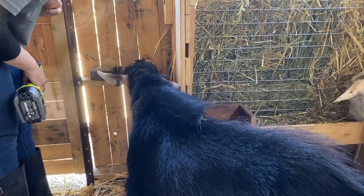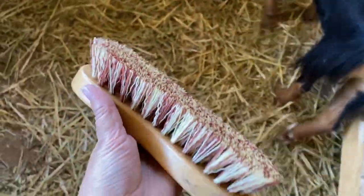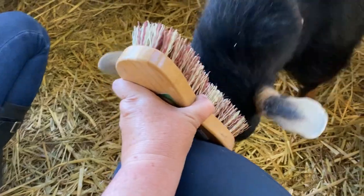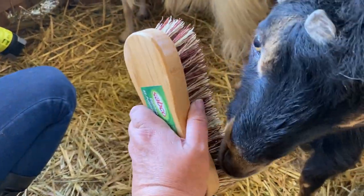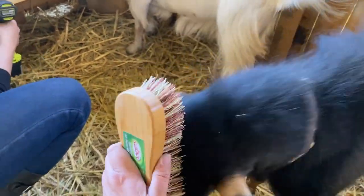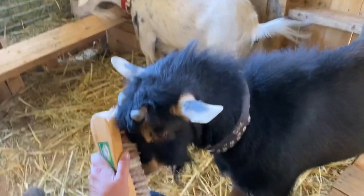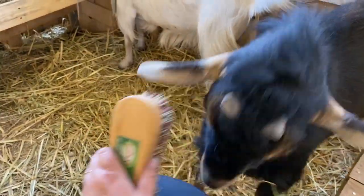Come on, Ike. Let me get the brush. I bought these brushes. They are like laundry brushes, all-purpose scrub brush. But he loves it. I need to drill a hole in it and put it somewhere so he can rub himself up against. Oh, there you go. He knows what to do. Oh, hang on, buddy. Oh, my fingers got caught there. So he's loving that. Oh my goodness. Okay, buddy, you're getting my fingers.